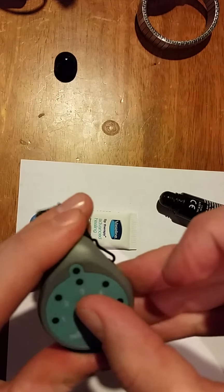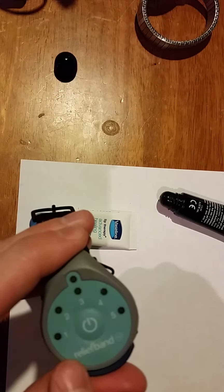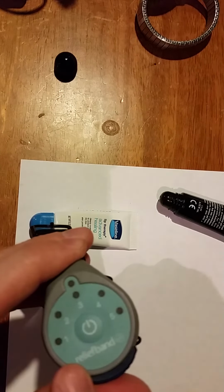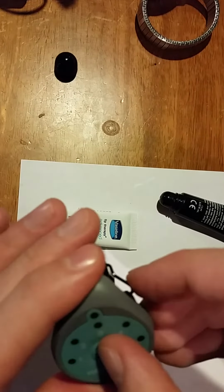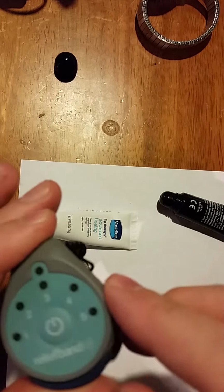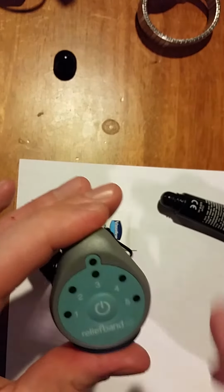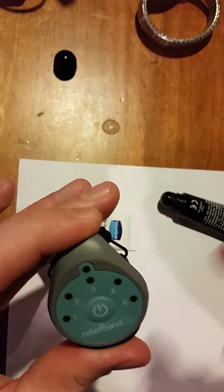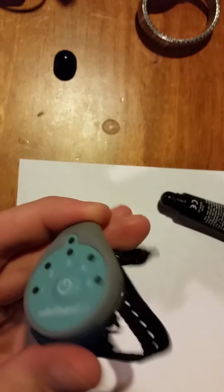So press the button once, and it will pulse. Every time that blinks, it's pulsing at a very low amount of energy. But some people have thicker skin, or they're made differently, so you might want to bump it up to the next level, to 2. But this thing will go all the way up to level 5, which is for people that need it on level 5. Or if you're feeling really nauseous, pop up to level 5. But you want to use the lowest setting possible to save the battery, and why not?